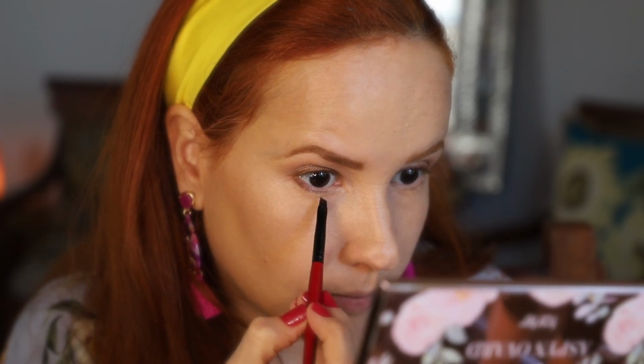Great, and then you can do the same thing. I'm just gonna retouch here just to let a little bit in case there's any fallout. And then with the same brush, I'm gonna do the bottom lash. And you can smoke it out a little bit more if you wanted to.